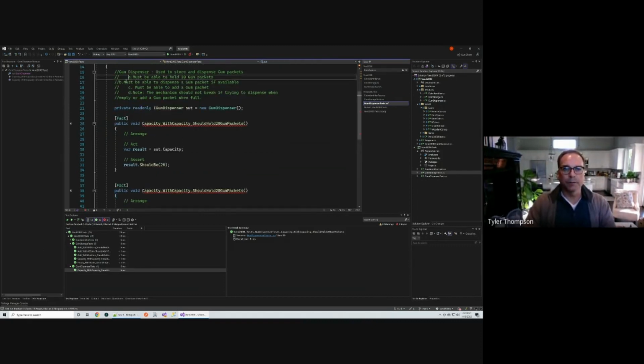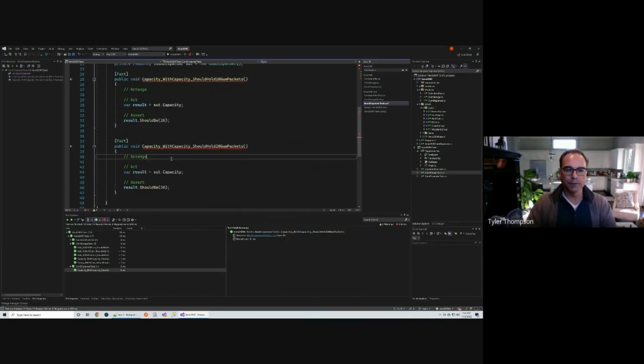So now the next thing we're gonna look at, we'll just finish this up here real quick. Must be able to hold 20 gum packets. Must be able to dispense a packet of gum if available. But we want to add a gum first, so maybe we'll do that one first. And then it says mechanism should not break if we try to add or dispense either when it's full or when it's empty. We don't want to throw an exception. So let's go ahead and add a gum packet. I'm going to arrange it. We need to have a gum packet, so we're going to say var gum equals new gum packet.